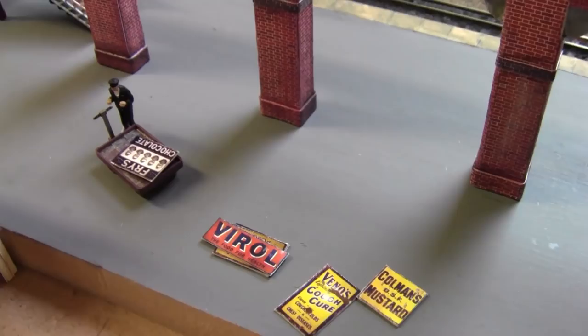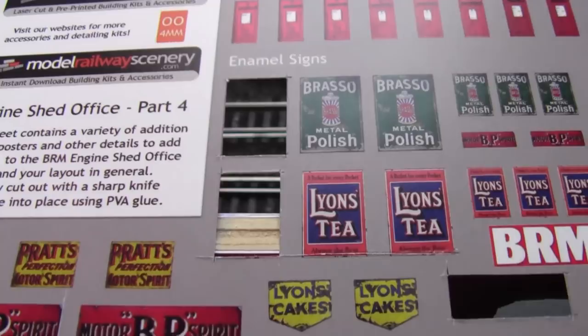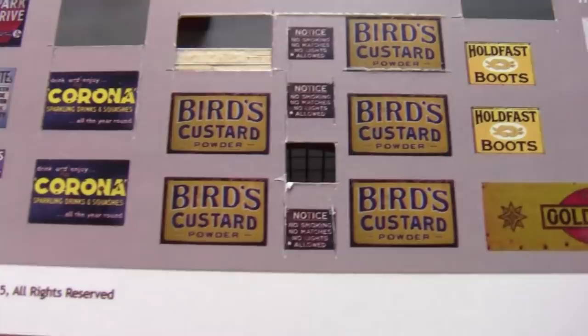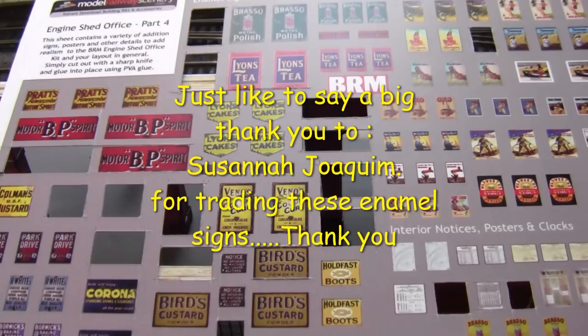Anyway, there's lots of manufacturers out there who make these. There's tiny signs, and I do think they look effective once they're on the walls. And as you know, we've got plenty of walls to put these on. Really tiny birds, custard, and all sorts. BP. Right, that's enough of me waffling on.